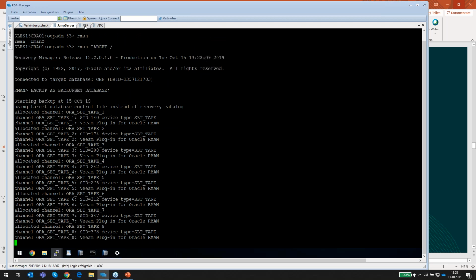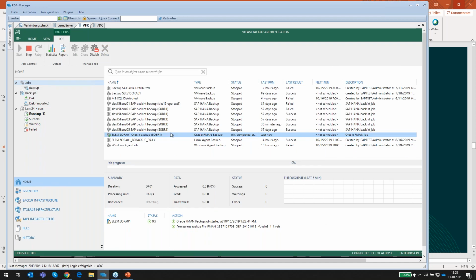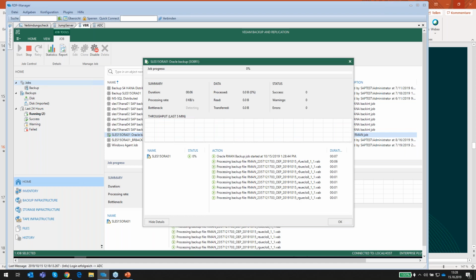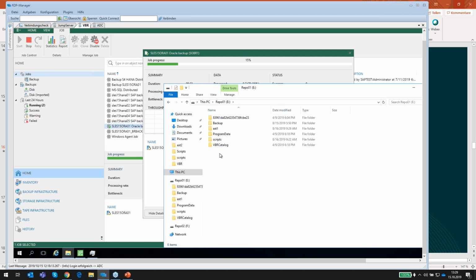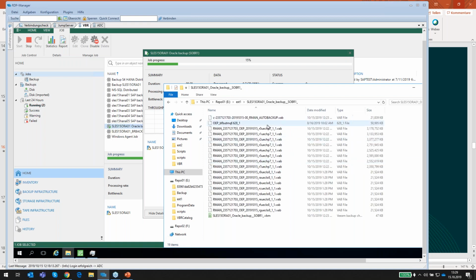If I click back to my VBR environment and close this window, you see there's another Oracle job running, and it takes some seconds. During those seconds, you see more file names coming in, which are finally the 8 streams I discussed before, and from there, it will be stored in our repositories. Just a quick hint for those who have not seen this so far: if you go into the repositories, and I have 2 of these on my system, and jump there, there's something /Oracle1, where you see the different VAB files, and all this data is finally stored.